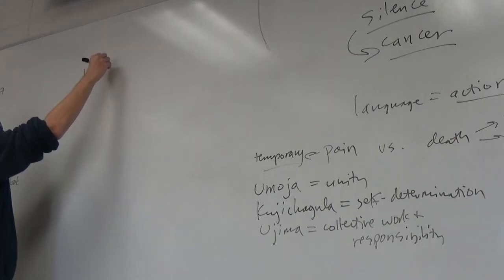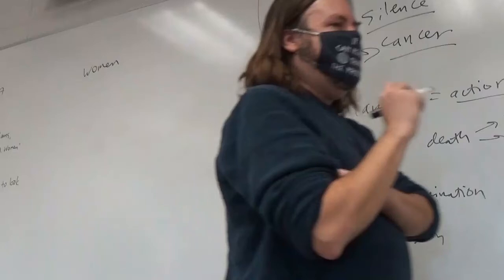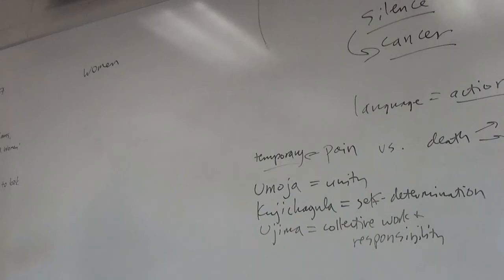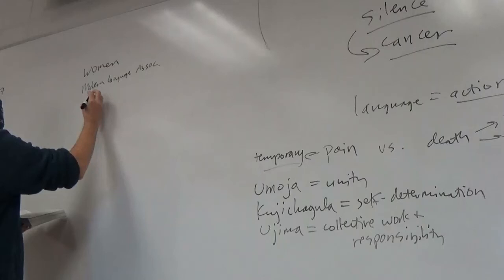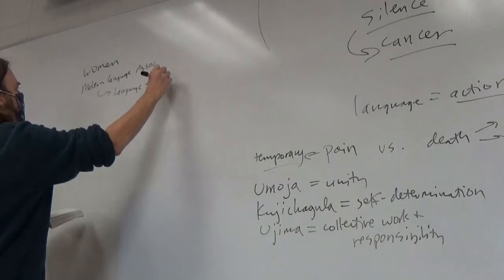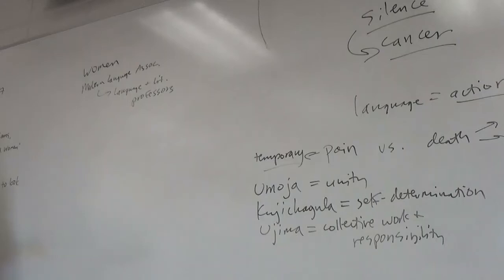So she's speaking on a panel at the Modern Language Association. And actually, some of these details are given in the introduction. So the Modern Language Association is a professional association for language and literature professors. So she's speaking here to an audience of teachers and scholars.